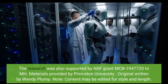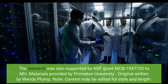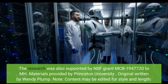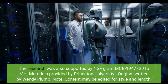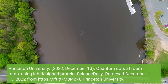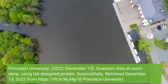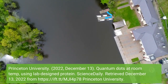The research was also supported by NSF grant MCB 1947720 to MH. Materials provided by Princeton University. Original written by Wendy Plump. Note: content may be edited for style and length. Princeton University. 2022, December 13. Quantum dots at room temp, using lab-designed protein. Science Daily. Retrieved December 13, 2022 from ift.tt/mg4p78 Princeton University.